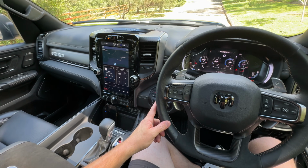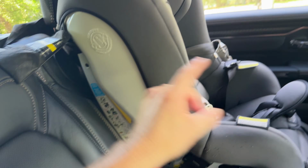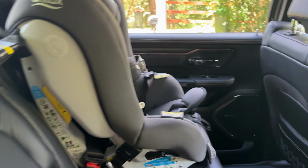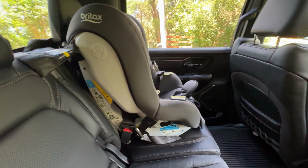Now let's check out the backseat space and see what it's like. Okay, sorry if I'm sweaty. It is very hot outside, 37 degrees already, and I'm just showing you how much headroom I've got. I'm 182 centimeters, and this seat, you can also recline it a little bit if you want to. So if you need to have a rest, or you've got little ones in the back, or whatever it may be, I think that it will be pretty comfortable. I've had my daughter's car seat in here this whole week, and she has found it to be very, very cool to get in and out of the Ram.